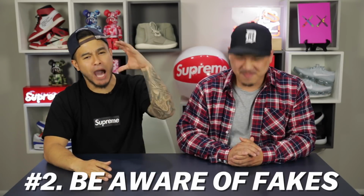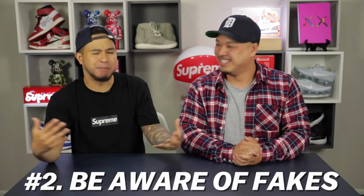So you got authentic places like StockX, your consignment stores. That money that you're saving buying from just a regular website is not worth the doubt you'll have in your head while you're rocking that item. You want to wear confidently. Confidently. So there we have it for rule number 2. Be very aware of fakes and just pay for that peace of mind, man.